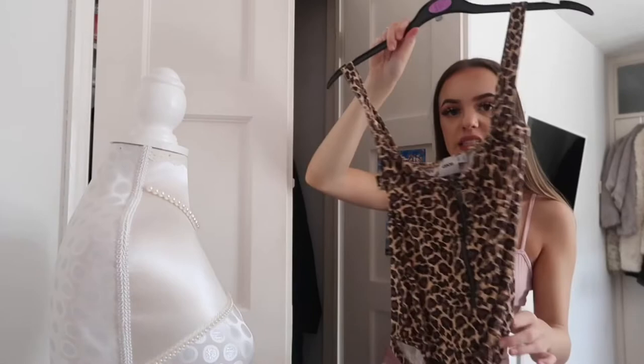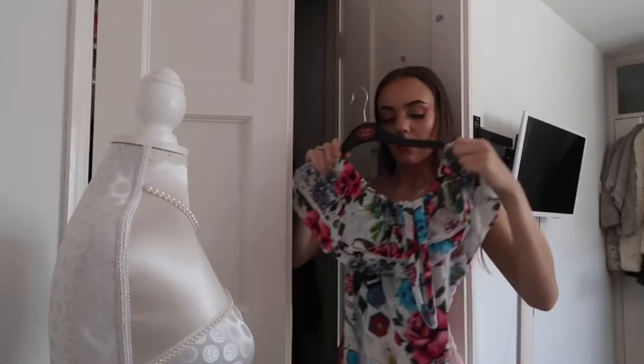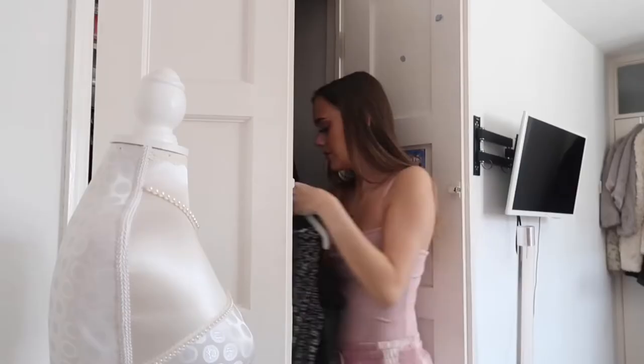This is too small for me for my boobies. It is a size small, so I think get the hanger. I'll keep this dress as well. I'll keep both of these. This is just a play suit and this is a dress. But it's always good to have a black bodycon because you never know when you need it.